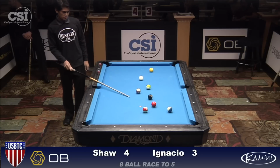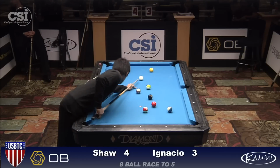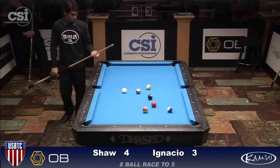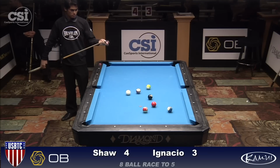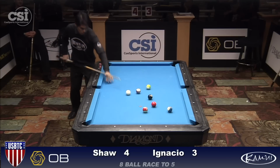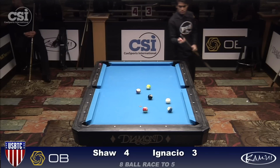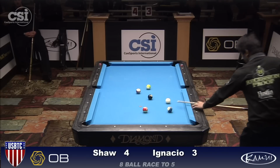Left plenty of angle on the 1. Yep, perfect. He would have liked to have not been straight, in which case he's got to come back. But is this a big deal? I don't think so. 8 on the other side. No, he wasn't straight. Yeah, that's fine. So we're going to go hill, and Jeff's break. Ignacio gets to break.